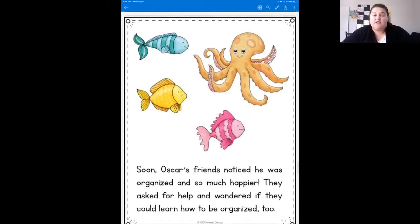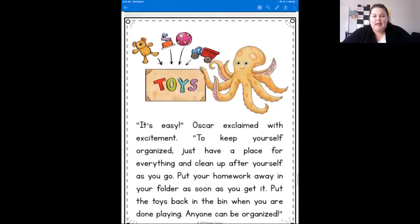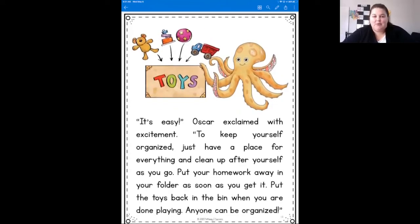Soon, Oscar's friends noticed he was organized and much happier. They asked for help and wondered if they could learn how to be organized too. "It's easy," Oscar exclaimed with excitement.